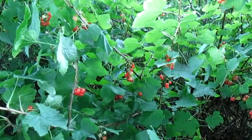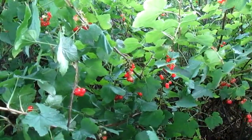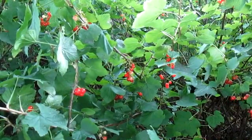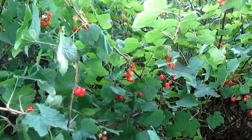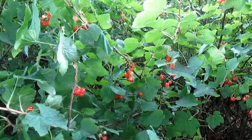So I hope you found this video interesting. Just thought I'd tell you something a bit new, but really pleased with the red currants here. We've had them for about 10 years, and they can go for about 10 to 15 years, maybe even 20 years if you're pushing it, and keeping them well maintained with some pruning.